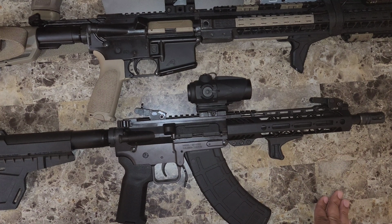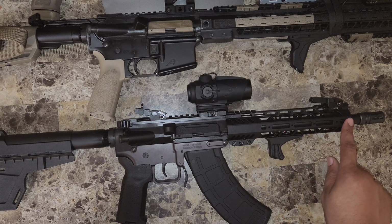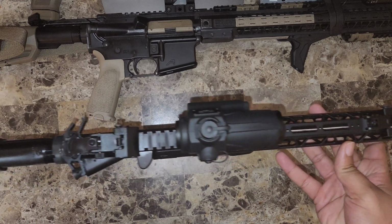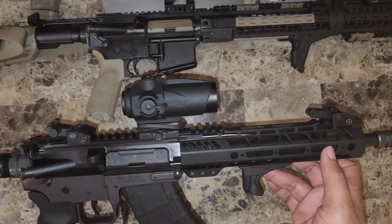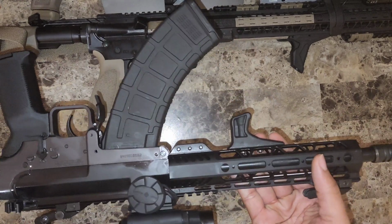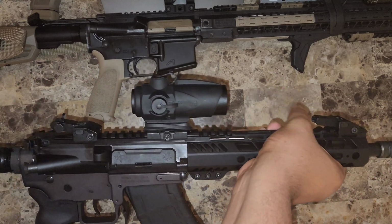The handguard type is a PSA lightweight M-LOK free float rail, and I like it a lot. It has two QD mounts where you can put your sling. You also have rails here on the 12 o'clock position all the way around. Then you also have M-LOK slots here on the 3 o'clock position, the 12 o'clock position, and I believe the 6 o'clock position right there. So it's nice for your hand for fitment.